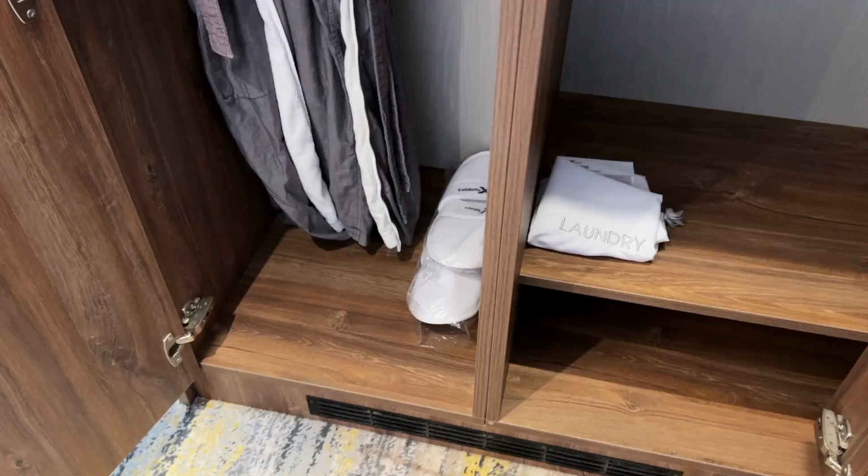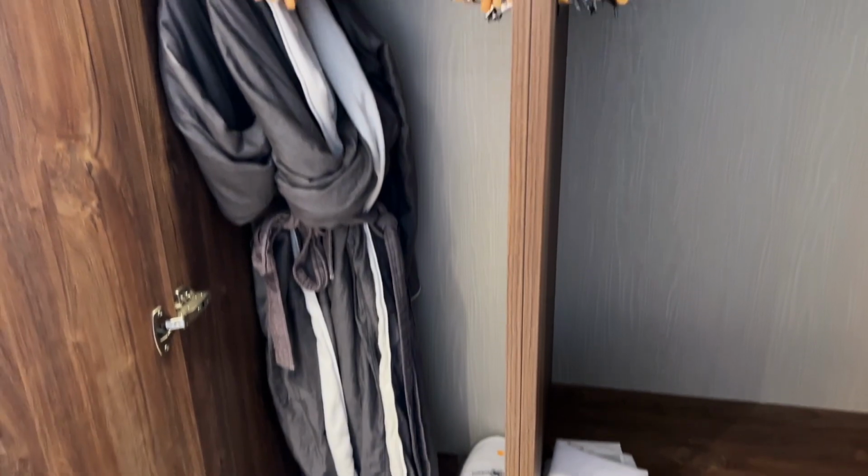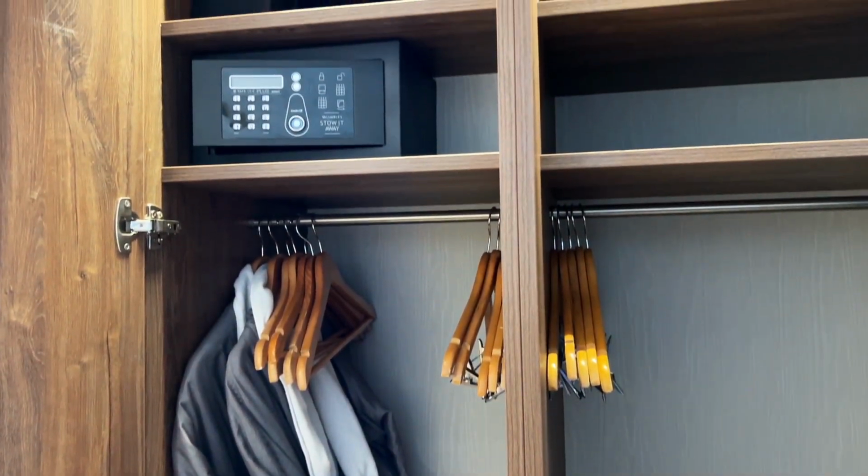Hey there, welcome to my stateroom aboard the Celebrity Flora. Come on in. First up, the closets. Each stateroom comes with robes, slippers, a safe, and binoculars.